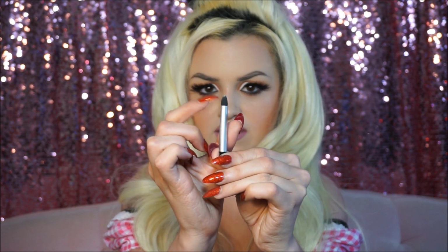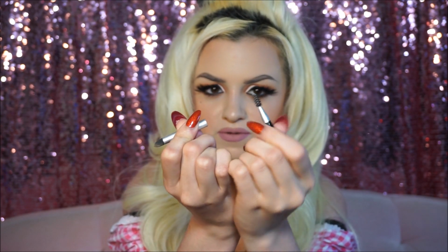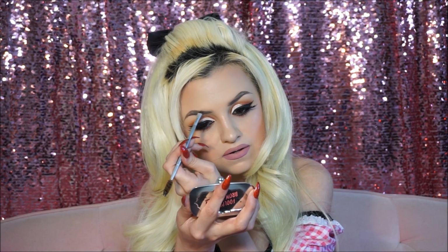I'm going to use Benefit's angle brush for this, instead of the little brush that it comes with. But what's really cool about the brush that it comes with is that not only do you get a little tiny brush like that, but you get a spoolie brush that's hidden on the inside. So using the lighter shade, I'm going to fill in towards the middle first. And do the same for the other side.